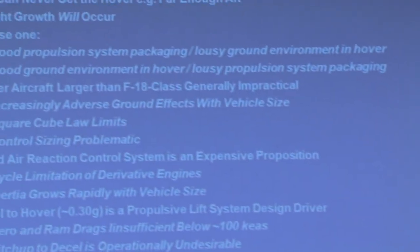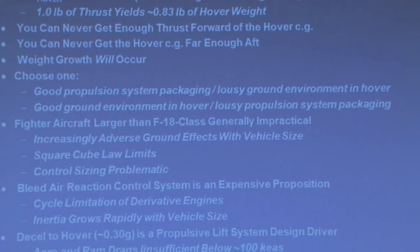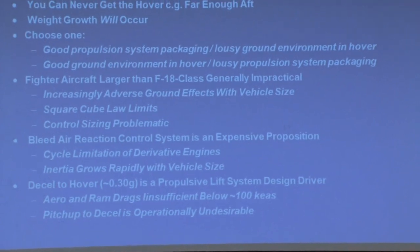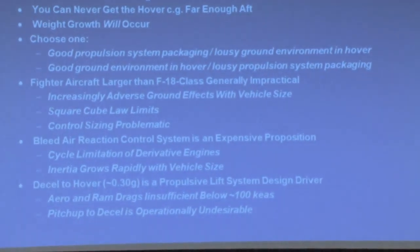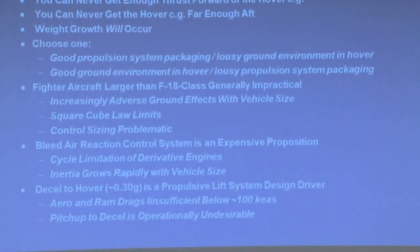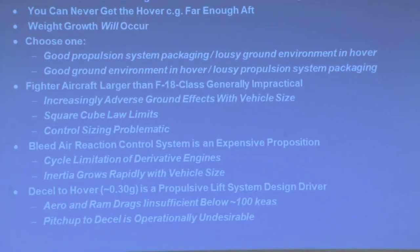Okay, when you're designing the airplane, you can either choose a good propulsion system and then have some problems with ground environment, or you can have a good ground environment and have problems with the packaging of the propulsion system. Because of the square cube law, fighter aircraft larger than the F-18 are generally impractical. The ground effects get worse. You've got more thrust coming down on the ground.